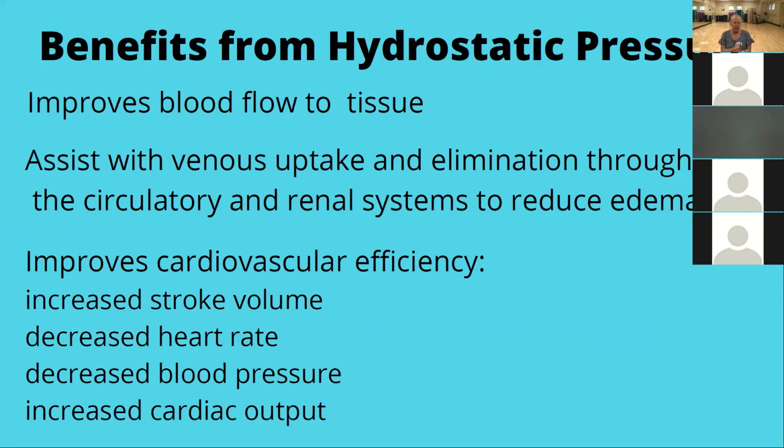What the hydrostatic pressure does is it improves your blood flow. That water pressure presses the fluids that are in your veins centrally, and that helps with increasing your stroke volume. Stroke volume is the amount of blood that's pumped out of the heart every heartbeat from the left side of the heart. And that alone, just the increased stroke volume, decreases your heart rate, which is another good thing about working out in the pool. You can have a lower heart rate.